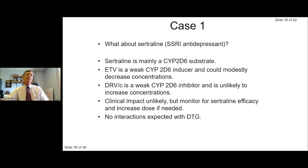However, darunavir cobicistat is a weak 2D6 inhibitor and could, in theory, increase concentrations. So this could be offsetting interactions. I'd say the clinical impact is unlikely, but I would monitor for sertraline efficacy and increase the dose if needed, because a reduction in concentrations is probably more likely than an increase in concentrations. Dolutegravir would not be expected to have any impact on sertraline, because it's neither a cytochrome P450 inhibitor or inducer, and so dolutegravir can be co-administered with a variety of antidepressants without worry about drug interactions.